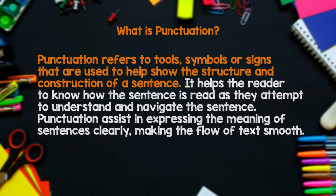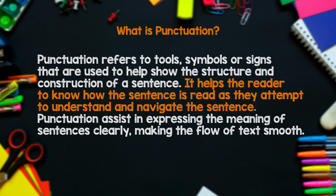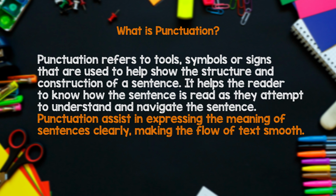Punctuation refers to tools, symbols, or signs that are used to help to show the structure and construction of a sentence. It helps the reader to know how the sentence is read as they attempt to understand and navigate the sentence. Punctuation assists in expressing the meaning of sentences clearly, making the flow of text smooth.